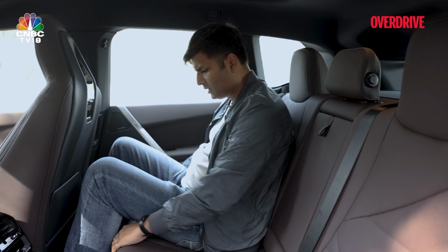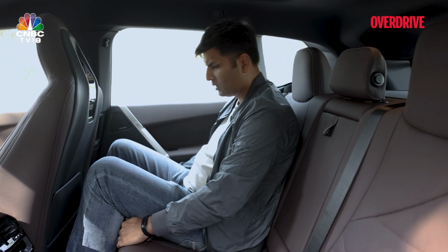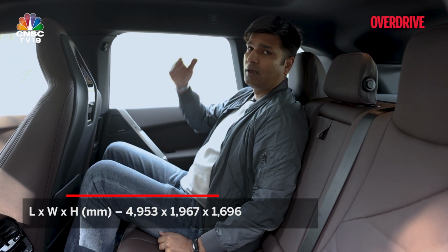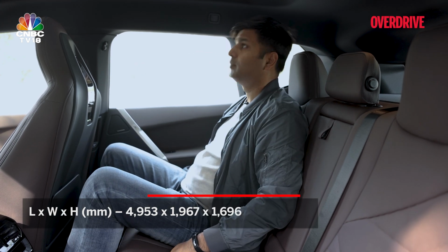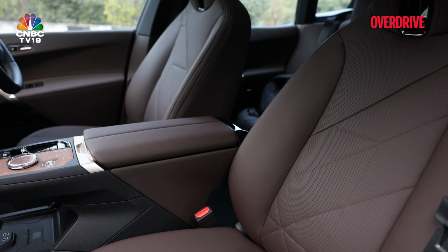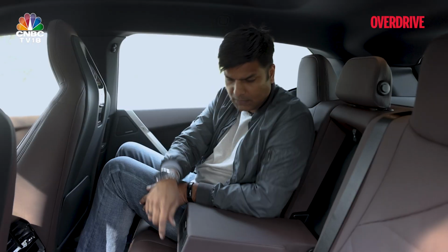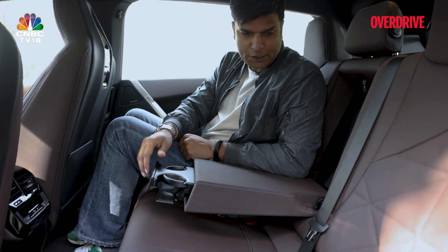The comfort level of the seats, very high. The bench is broad, thigh support is nice, back angle is also nice. And then, I'm 6'3" and still I have so much of knee room and headroom. So for 2 passengers, really spacious and comfortable. And then you get an armrest with cup holders, ISOFIX anchorages.